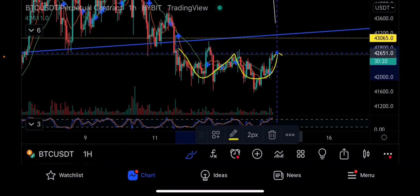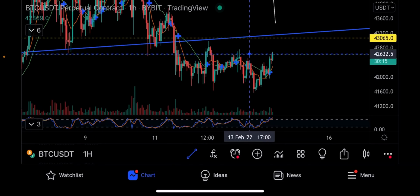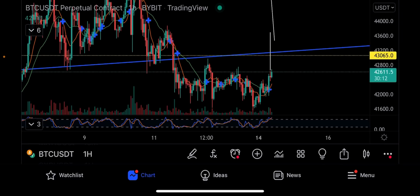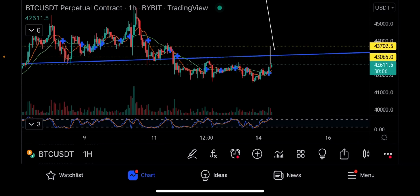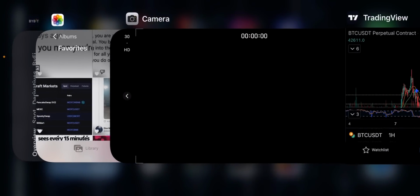And that's good. If it breaks up, we've got a short-term target. So for the rest of today, the target would be this distance here. If we can break above where we're sitting, target 43,600, 43,700, and 52,000 are the targets for Bitcoin, which is beautiful. Now I'm going to show you my trades that I have open, then Ethereum.